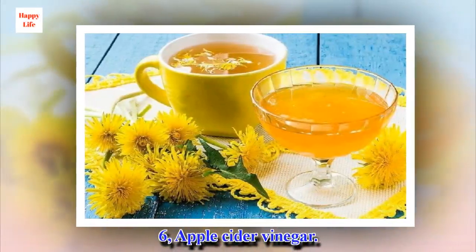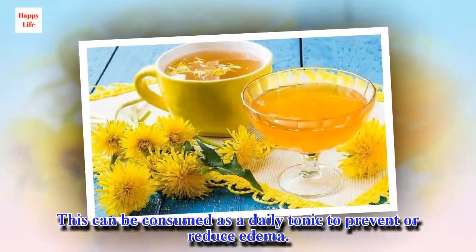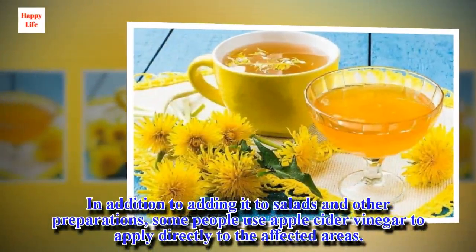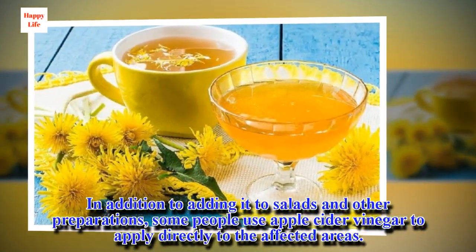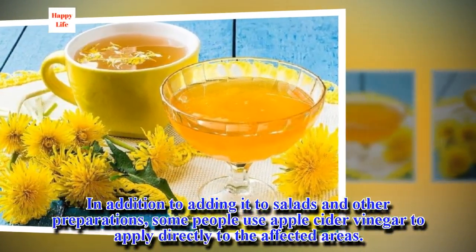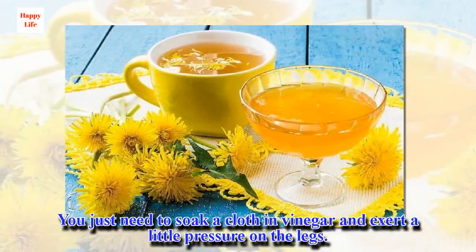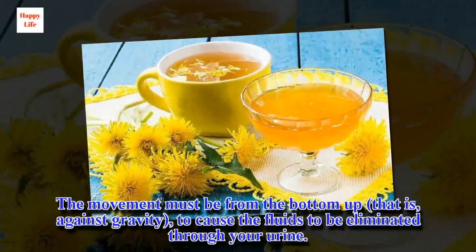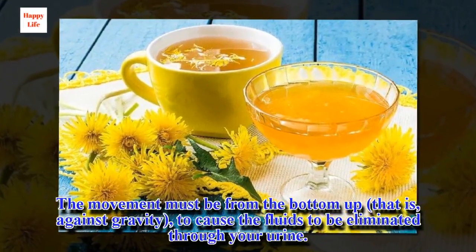6. Apple cider vinegar. This can be consumed as a daily tonic to prevent or reduce edema. In addition to adding it to salads and other preparations, some people use apple cider vinegar to apply directly to the affected areas. You just need to soak a cloth in vinegar and exert a little pressure on the legs. The movement must be from the bottom up, that is, against gravity, to cause the fluids to be eliminated through your urine.